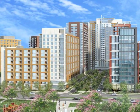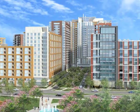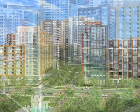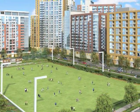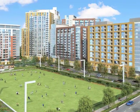The largest amenity they have is the open space. They're going to have over 9 acres of parks, and these will include things like an athletic field that will be lighted, so it can be used both during the day and during the evening.